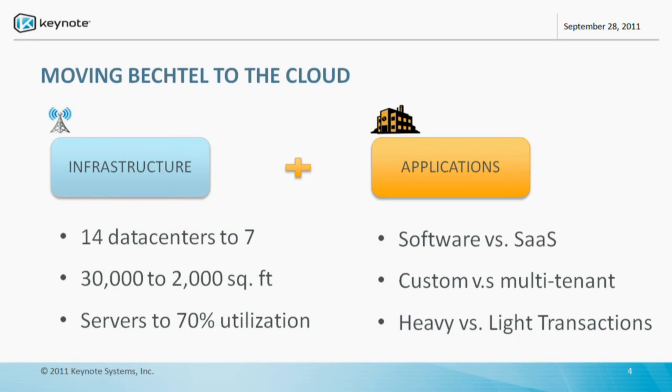But the big challenges come when you move applications. And applications are a whole new beast. They're nothing like infrastructure. You have to think about system software, owning that software versus software in the cloud. You have to think about things like heavy versus light user transactions. It really is a big, big change there.